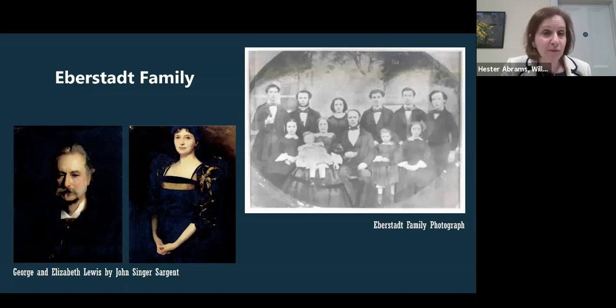His clients included Edward, Prince of Wales. His wife had an incredible artistic salon at their house at 88 Portland Place. And they were so well known to politicians, artists, musicians, writers, and also painters, that their portraits were painted by John Singer Sargent.